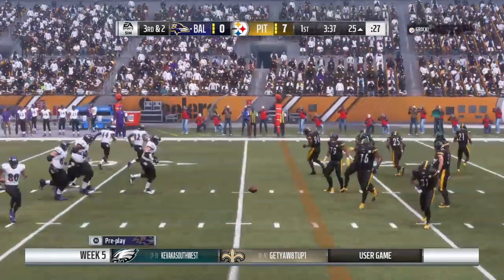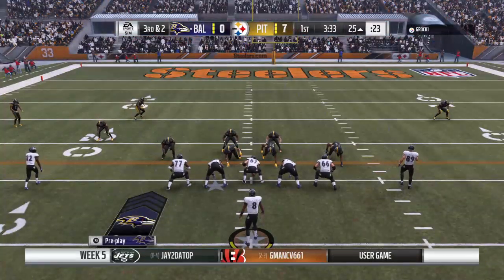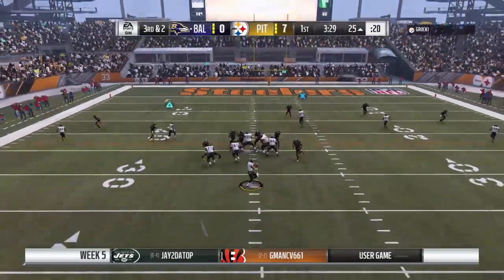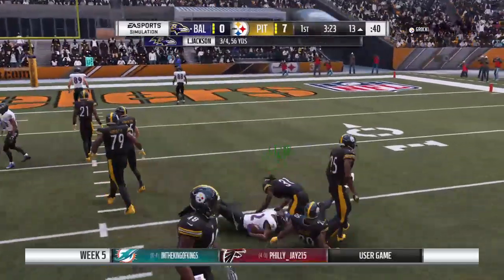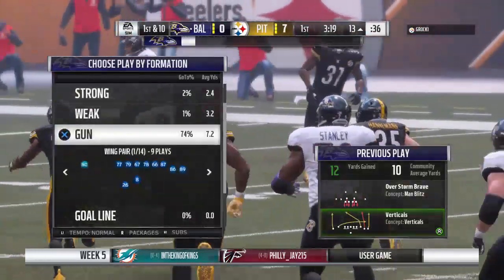And on 3rd down, a nickel formation here defensively. From the gun, Jackson over the middle, complete. It's Cannon. And down inside the 15 he goes. 12 yards there as they keep this drive rolling.